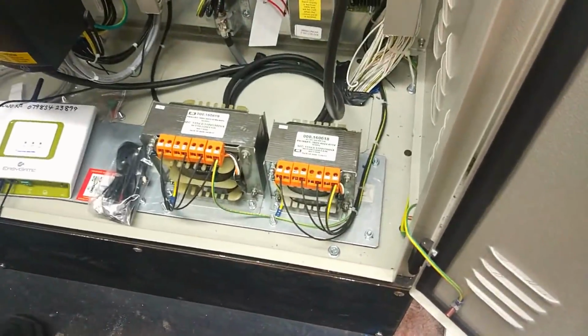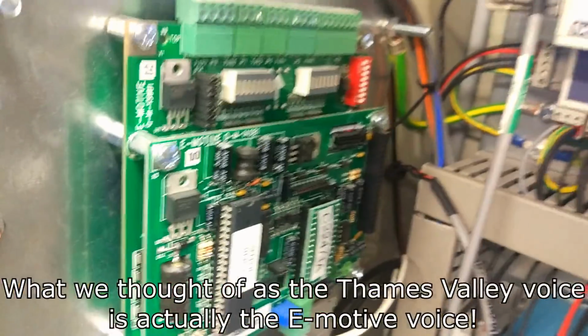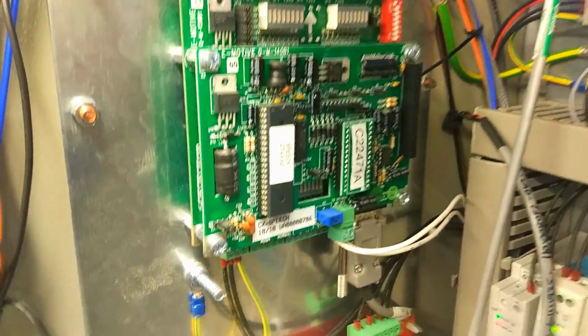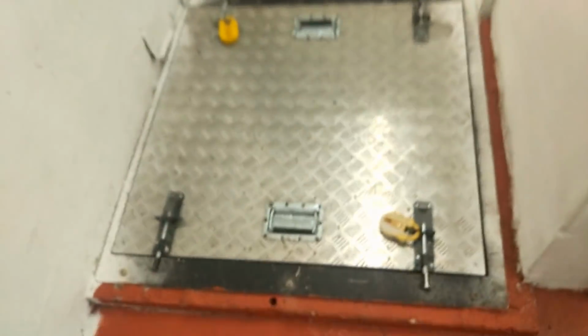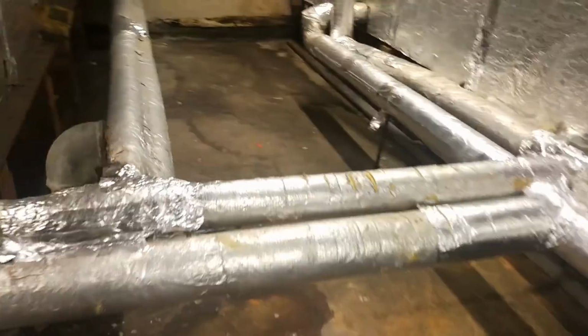Two transformers. Why are there two, not one? So the classic Thames Valley maintenance control voice is not actually part of the Thames Valley unit. It's part of this add-on unit. Some original windows here at the back of your motor room. A hole to let in air. Loads and loads of towers and Tower Hamlets. You've got this here to winch up your new motor through the hatch. And that's about it for this motor room. It's got a server here for the CCTV cameras.